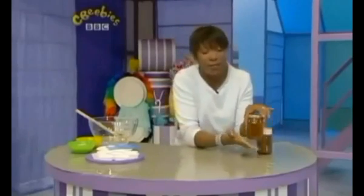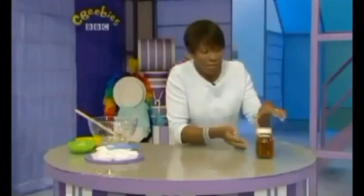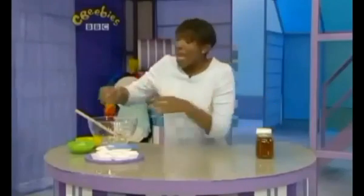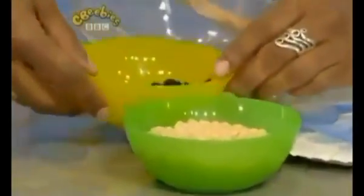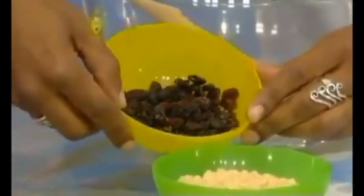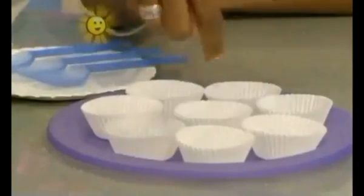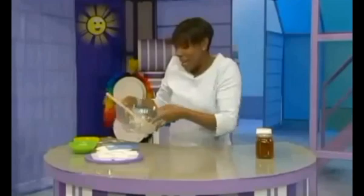Now, I said we were going to make something special. We're going to make some honey crispies. For our honey crispies, we're going to need some lovely runny honey from our bees. Thank you very much, bees. Some chocolate spread. Some crispy rice. And some raisins. I've placed 8 paper cake cases for our honey crispies, and we're going to need a great big bowl to mix everything in.